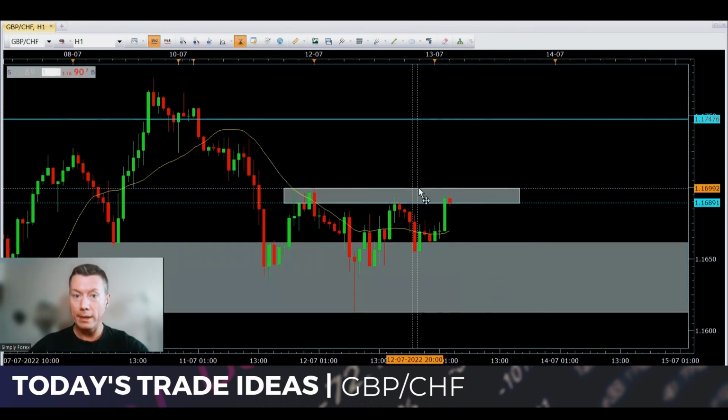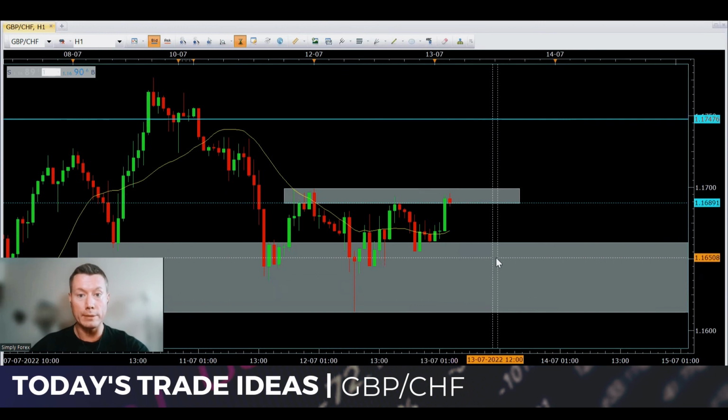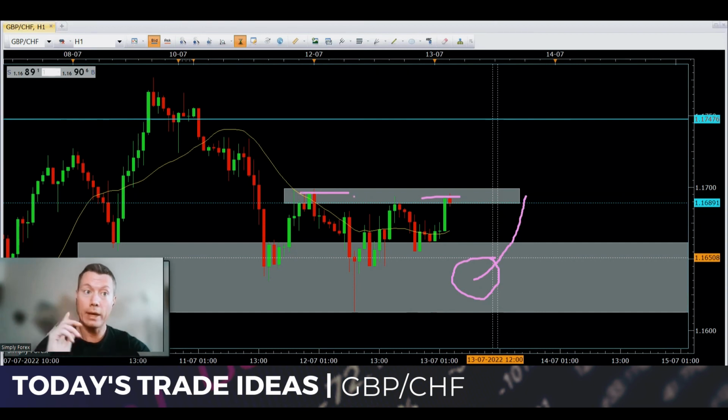So just to go for it one more time. Price could come down into this grey zone. Then we want to see a bullish candlestick pattern. We enter the trade. We take price back up to these last H1 highs. Remember, that is always our first target. We close 80%, and then we leave 20% to run up to this target.